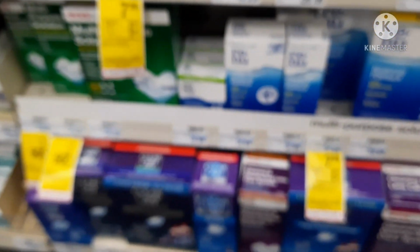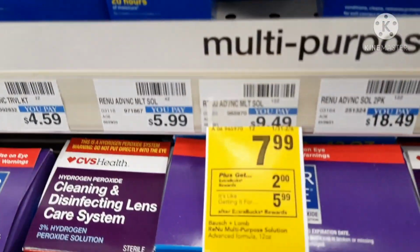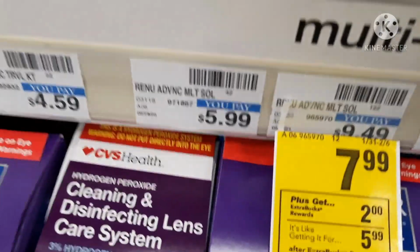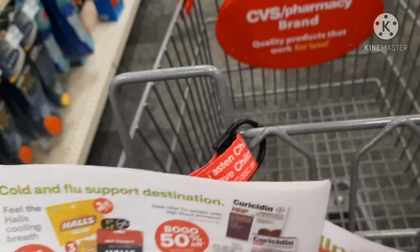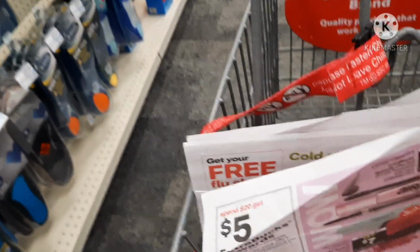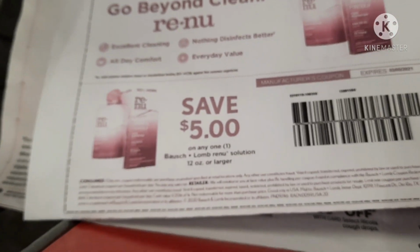So I'm going to grab one of those. So here you can see it's regularly $9.49, and it's on sale for $7.99, and then you get the $2 Extra Buck, which will bring it down to $5.99. But guys, we're not going to pay $5.99 for that. What I want you to do, and I'm just going to get this together here so you can see it, is go to Renew, renewal.com, and you're going to print out a $5 coupon.